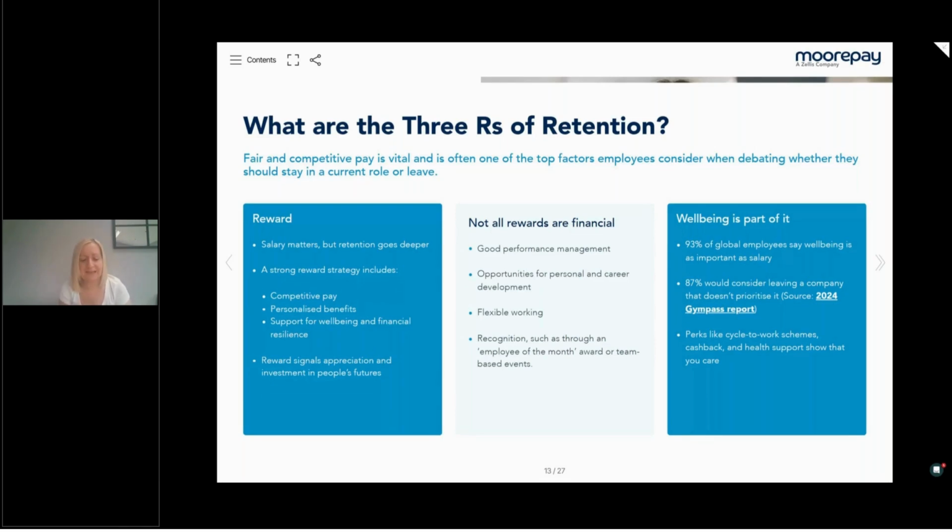Fair and competitive pay is absolutely vital, and it's often one of the top factors employees consider when they think about whether they are going to stay in a current role or leave to go to what they might deem a better role. But they will look at their total rewards package and everything that comes with it.